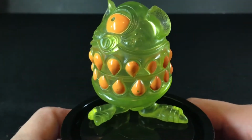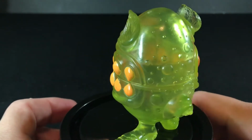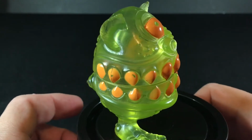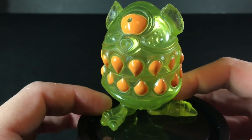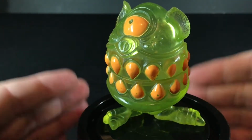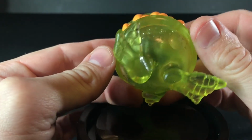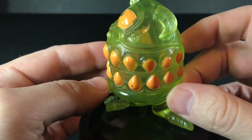This is Stomach Stuff. Now, I don't like Stomach Stuff as much as Brain Matter because I kind of don't like his color. I think that the color of his eyes and his teeth don't contrast enough with the color of his body. So, altogether, he looks a little monotone. I like the sculpt. I like his big, huge teethy grin.